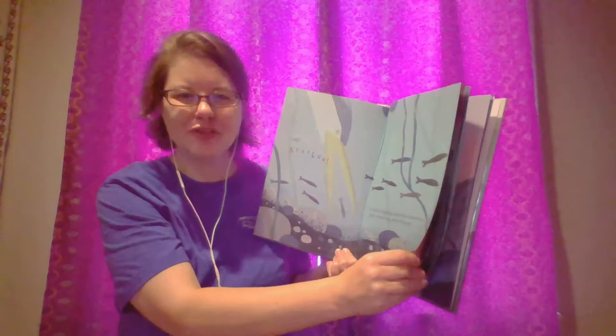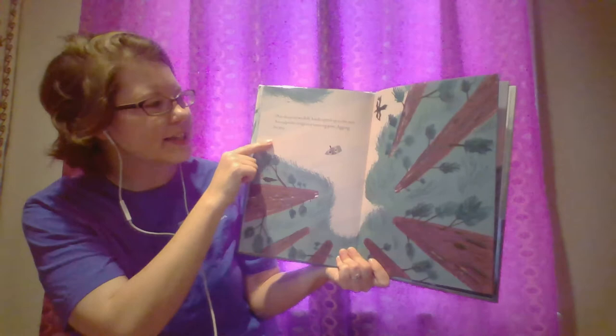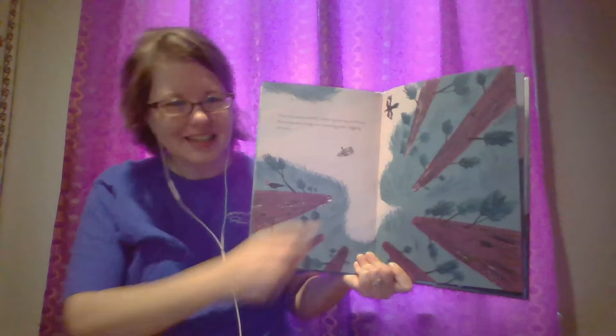Over the pond we drift. Heads tipped up to the sun. A woodpecker clings to the teetering pine, digging for ants. Now we're looking down from way up in the trees. They look very small in their boat, don't they?